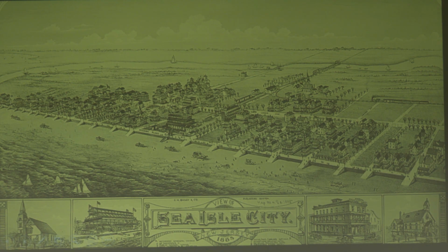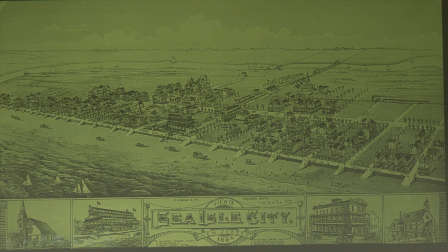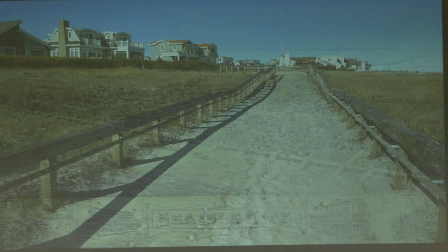South of Ocean City, you've got Sea Isle City. That was founded in 1880 by Charles Landis. He was also the founder of the city of Vineland in South Jersey. Of course, in his plans for Sea Isle, he wanted to create an American Venice with canals instead of streets. By 1885, the Sea Isle City Improvement Corporation was mapping out a more traditional ocean resort.